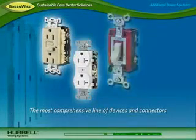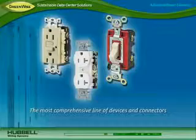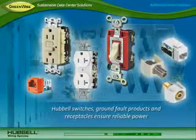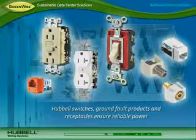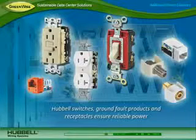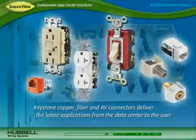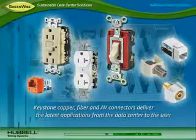For use throughout the entire data center and facility, Hubbell offers the most comprehensive line of devices and connectors. Hubbell switches, ground fault products, and receptacles ensure reliable power for all network equipment. Keystone copper, fiber, and audio-visual connectors deliver the latest applications from the data center to the user.